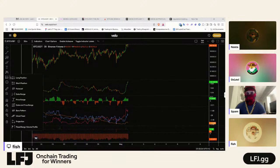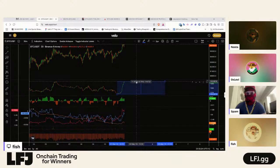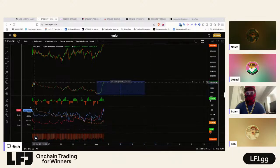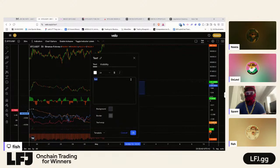This is crazy, man. I'm just seeing this for the first time, actually. This is like 130,000 Bitcoin to, so that's 11.5 thousand Bitcoin, which at current price, 11.5 thousand times 96,200, is 1.1 billion dollars in OI. Write it down there. Write text somewhere. 1.1 billion OI.